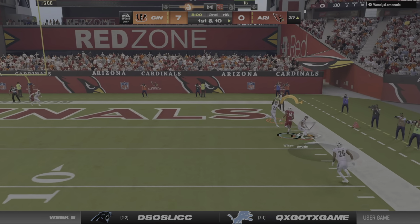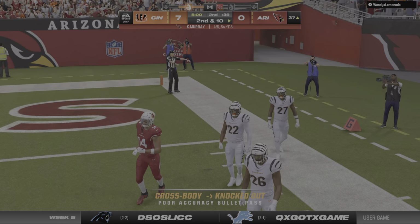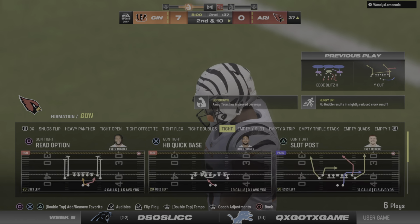Flushed out right. Airs it out toward the corner of the end zone. And he overshot him there. It's out of bounds, incomplete.